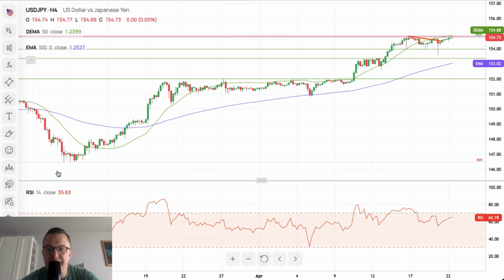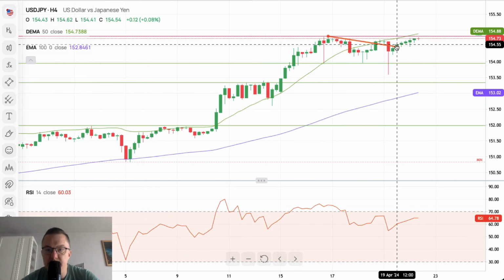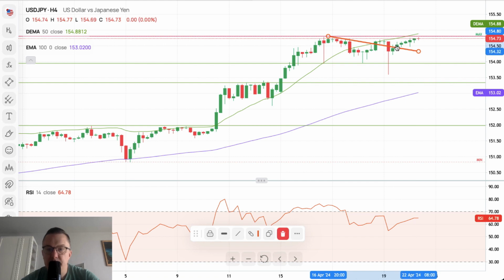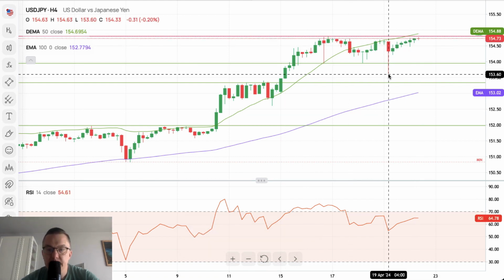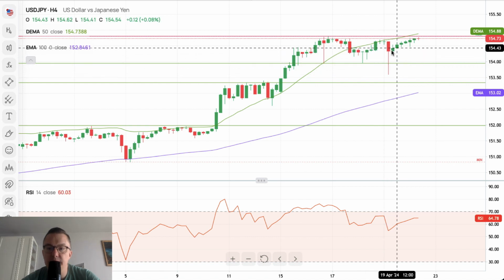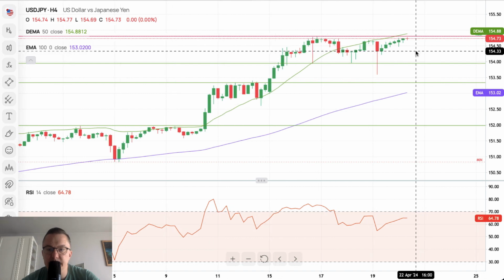US dollar to the Japanese yen. What is going on here? As you can see, we continue our up move. We got this short-term trend line here, but it didn't stop bulls from breaking higher. Big downside movement here towards the level of 153.60. Very long down shadow, and then 1, 2, 3, 4, 5, 6, 7 green candles to the upside.